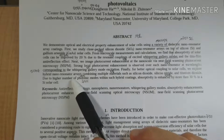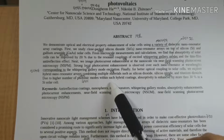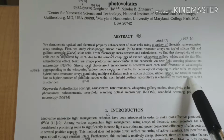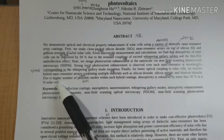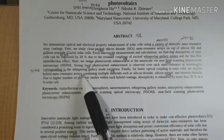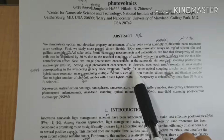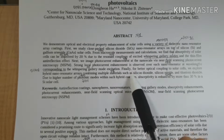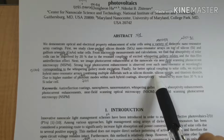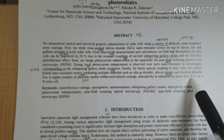Due to higher number of photonic modes within such hybrid coatings, absorptivity is enhanced by more than 30% in Si solar cell. Because of these many combinations of coatings, absorptivity of Si solar cells has been enhanced by over 30%.